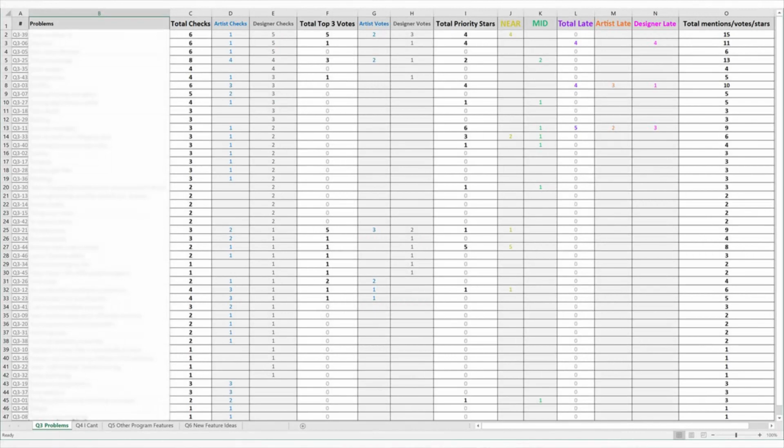And so based off of comparing the information they give us here, the total mentions, the priority stars, the votes, the checks, artists versus designers, I can draw multiple conclusions and help create those priorities. Also, I want to point out, this is just one question. If you look at the bottom, there's 3 more. So there's a lot of information that you can compare after getting out of this meeting to figure out what you need to be doing next.